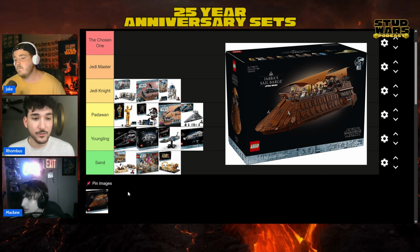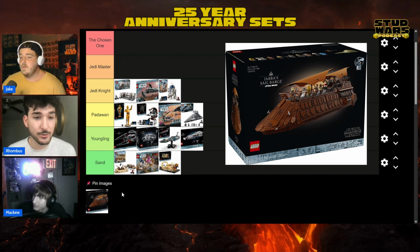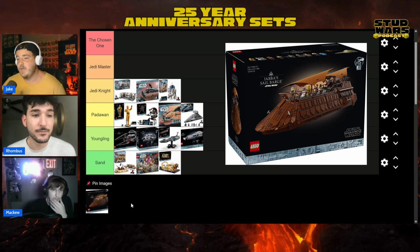Yeah, I think it's cool, but like I said, I wasn't day one like, oh my god, I need to go buy Jabba's sail barge for $500. It's a great set. I was like, that's cool, but I'm going to wait for it to go on sale. Still waiting. I definitely don't hate it. It's not Sand, and I don't even think it's... I would probably put it somewhere in the Padawan tier.